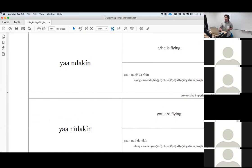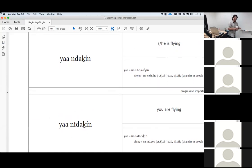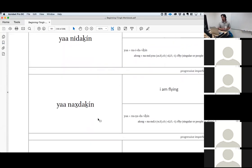But then you'll see, because this one has a vowel in the classifier, it's a little different. So instead of saying yanikuch, we're going to say yanidikin. Yanidikin. Yanachdikin. Okay, okay.